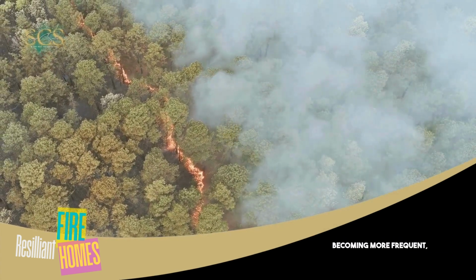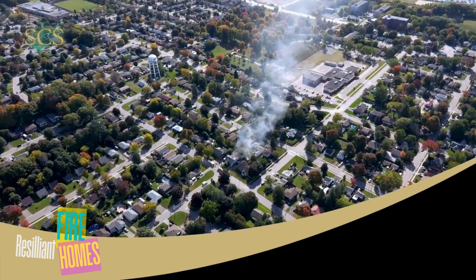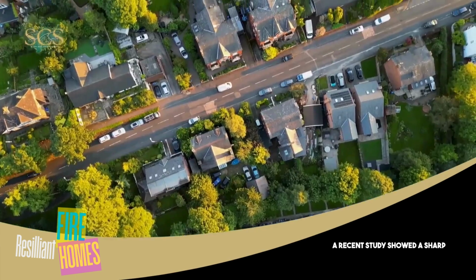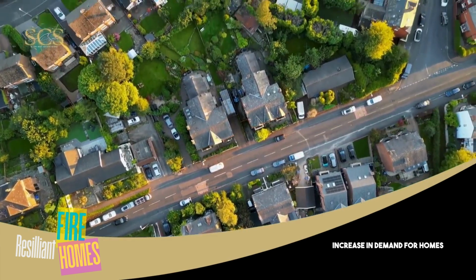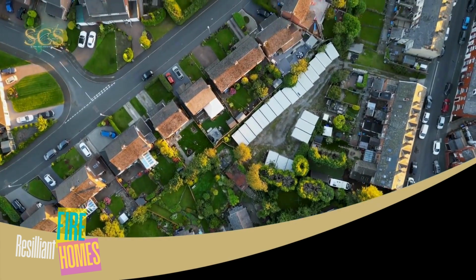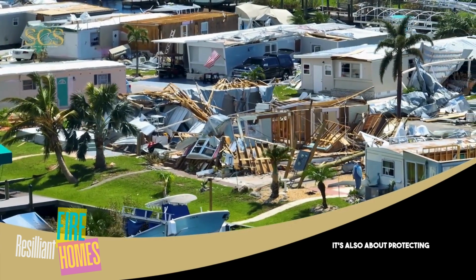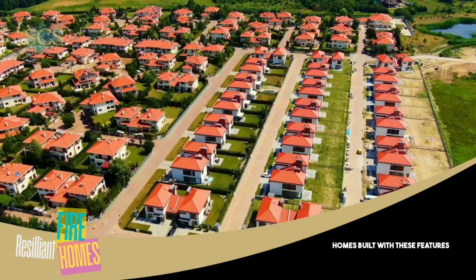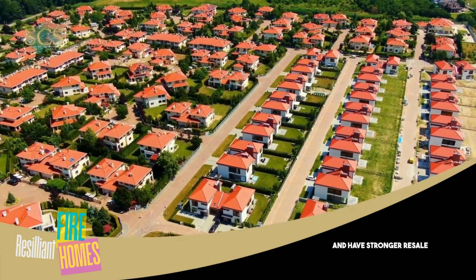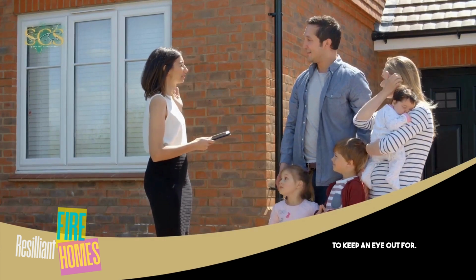With wildfires becoming more frequent, more and more home buyers are prioritizing safety features like fire-resistant construction and defensible space. A recent study showed a sharp increase in demand for homes with fire-resilient upgrades, especially in wildfire-prone areas. But finding a fire-resilient home isn't just about safety, it's also about protecting your investment. Homes built with these features often qualify for better insurance rates and have stronger resale potential. When touring homes, here are the key features to keep an eye out for.